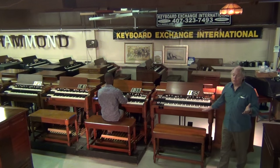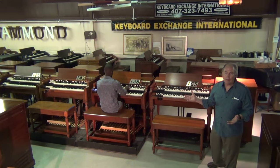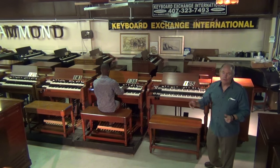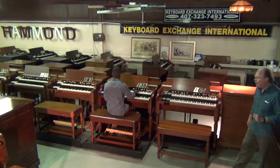So, if you're a preacher, I need to ask you what's backing you up. If you can get the kind of sound that you need to enhance your worship service, this is the place and these are the instruments that can make that happen. Meanwhile, Randolph Carter on number 138. Take it away, please, Randolph.